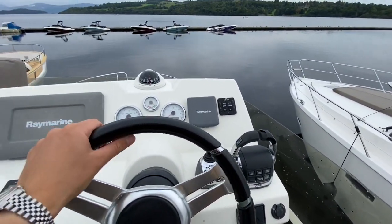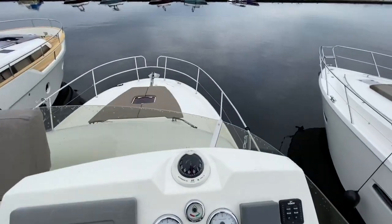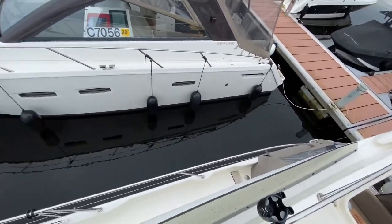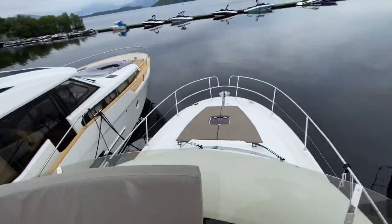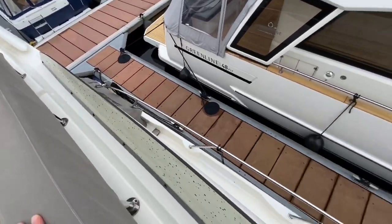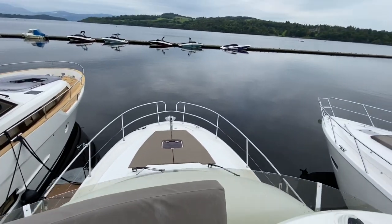But the one thing that I do like about a Flybridge boat is if you are berthing stern to, or even port or starboard to, you can get a great view down either side of the boat without having to move very much. Makes it really nice and easy bringing her in.